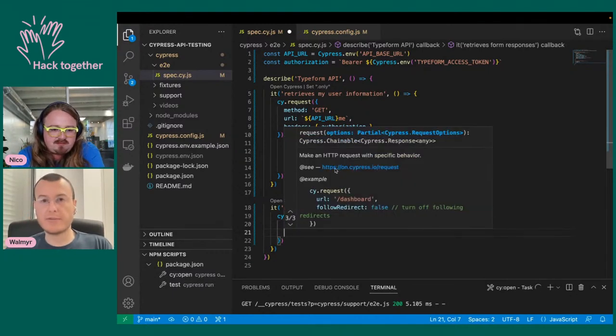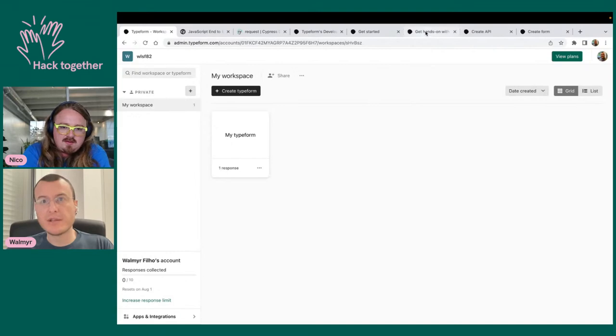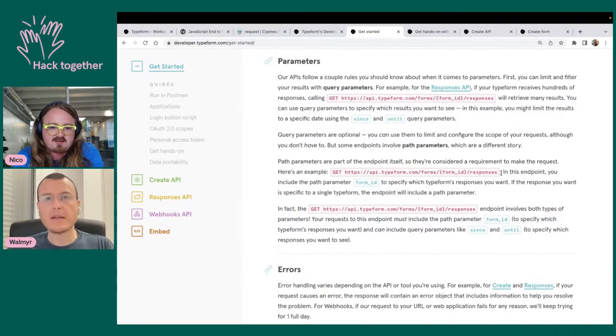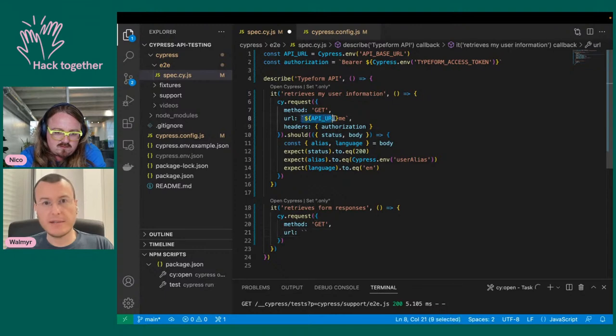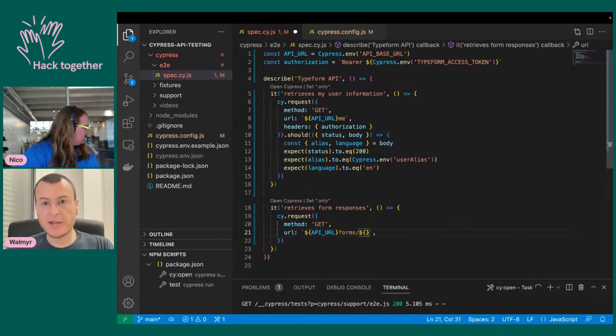So I'm also gonna run a get request. This time I'm gonna run a get request to the forms, to a specific form ID to retrieve the responses. It's under, maybe you have it here, but it's under responses API. Yes, exactly. Yeah, but this is what I want. So I want to do a get request to api.typeform.com/forms/the form ID/responses. So in the URL, I'm gonna do exactly what I did in here, but instead of me, I'm gonna say forms.